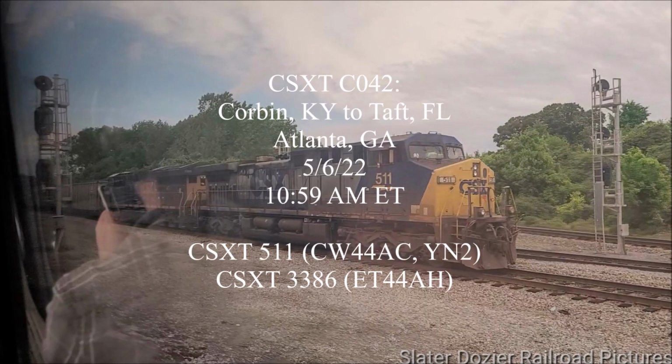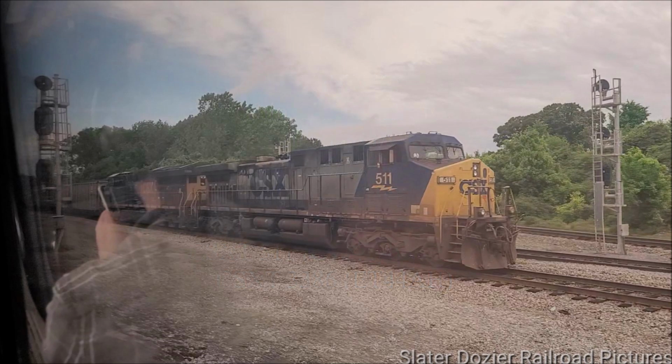After making our stop in Atlanta, we would pass by Howell Y, where CSX coal train C042 would be waiting, with YN2 AC44 number 511 leading the way.